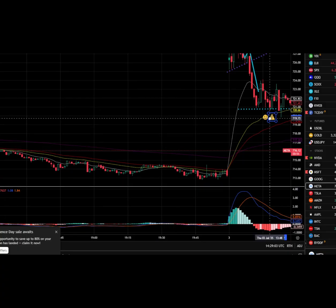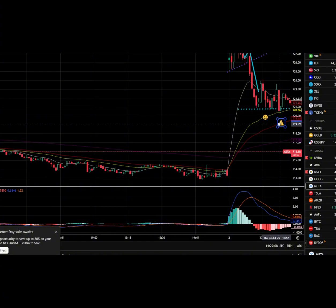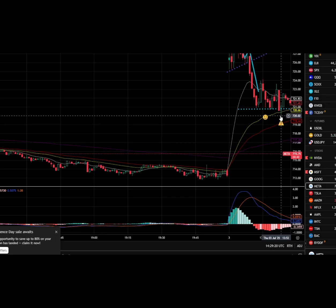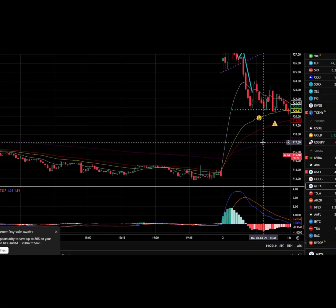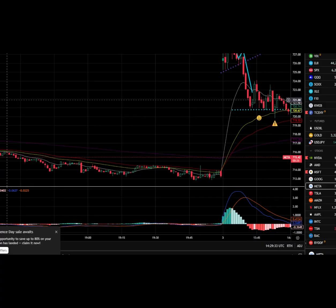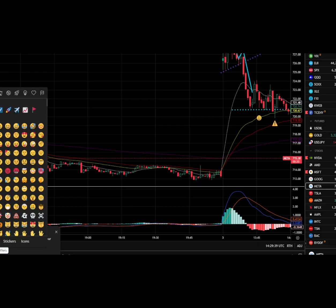Around here. Why do I have this marked? Let me see. Oh, I marked this because it did again try to break down, right? But it came back. So this is a fake breakdown. I actually opened another position somewhere around here on this big red bar, but then I closed it when this fell. So that was a second play in actuality, on this bar.